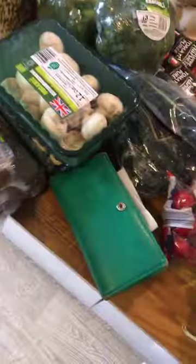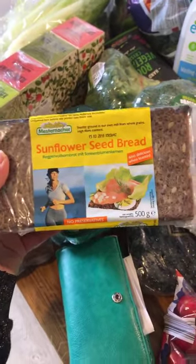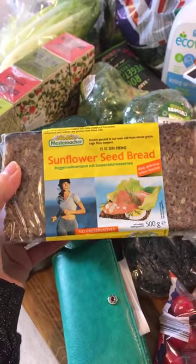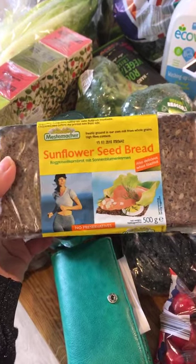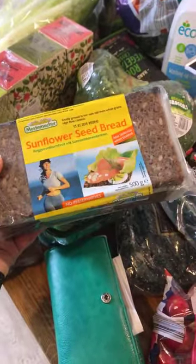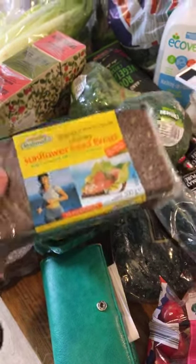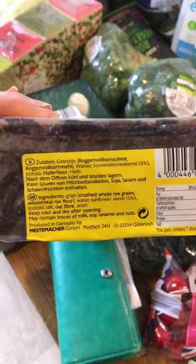So another staple that I get, again, this is for my husband, not for me. I don't eat gluten. I don't eat grains, but my husband does. He doesn't have a history of health issues like I do. So I don't really like buying bread in general. I think it's not great and processed. But this rye bread, I'm really happy for him to have.